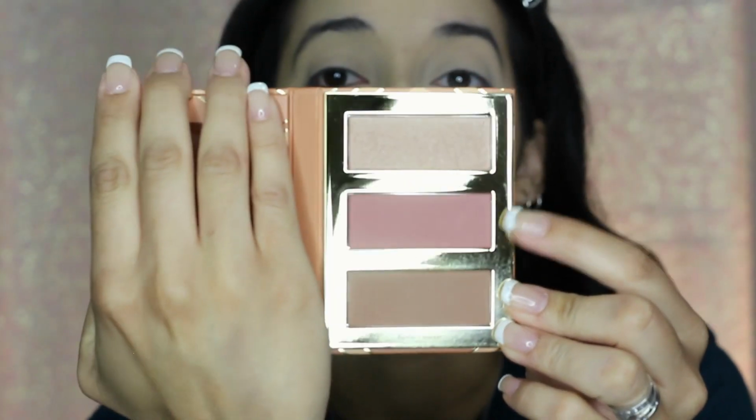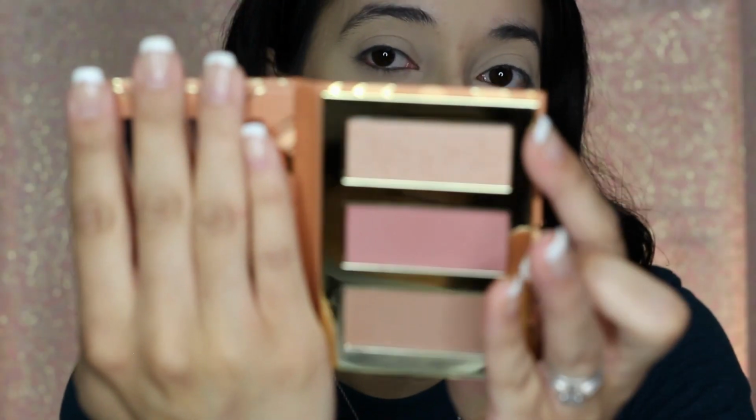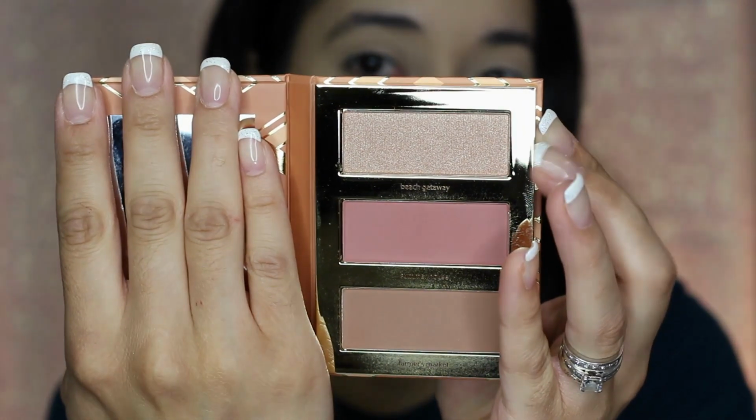I'm gonna try the blush, and this is called Summer House. I'm gonna use the highlight here, which is Beach Getaway.